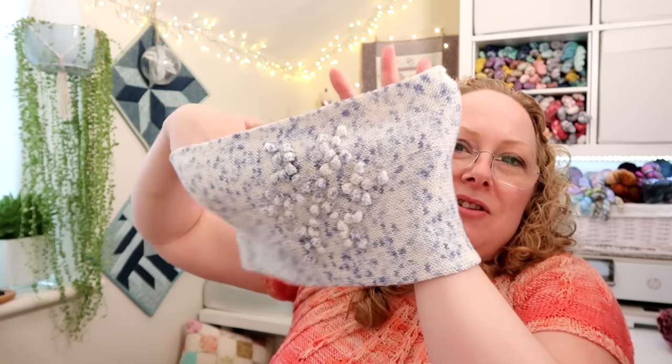I then have the Frost cowl, which goes with the Frostbites advent, and it's just a very simple single wrap cowl with a snowflake on the side made of bobbles. I think you could always omit the bobbles if you really didn't want to do them. I've done quite a snug fitting one this time, just so that you can tuck it around your face a little bit when it is really cold.